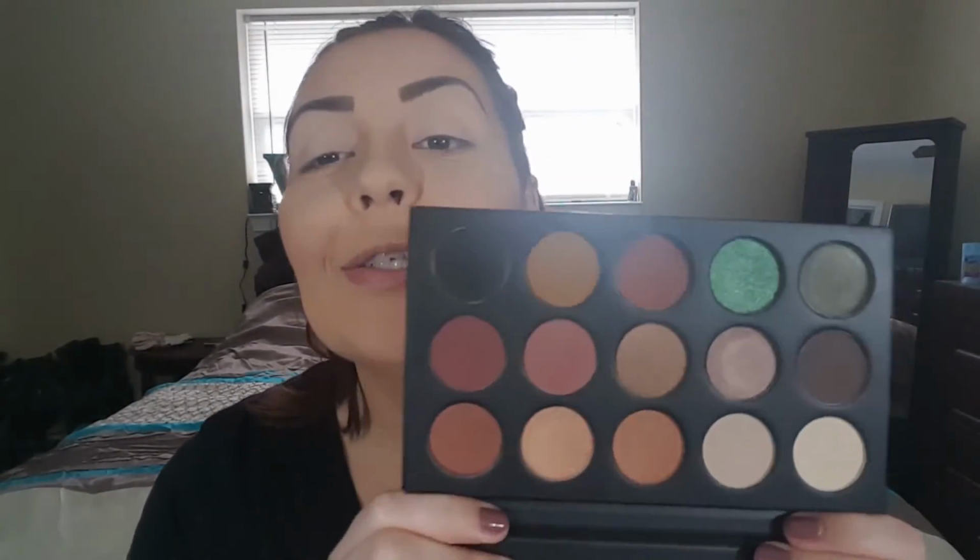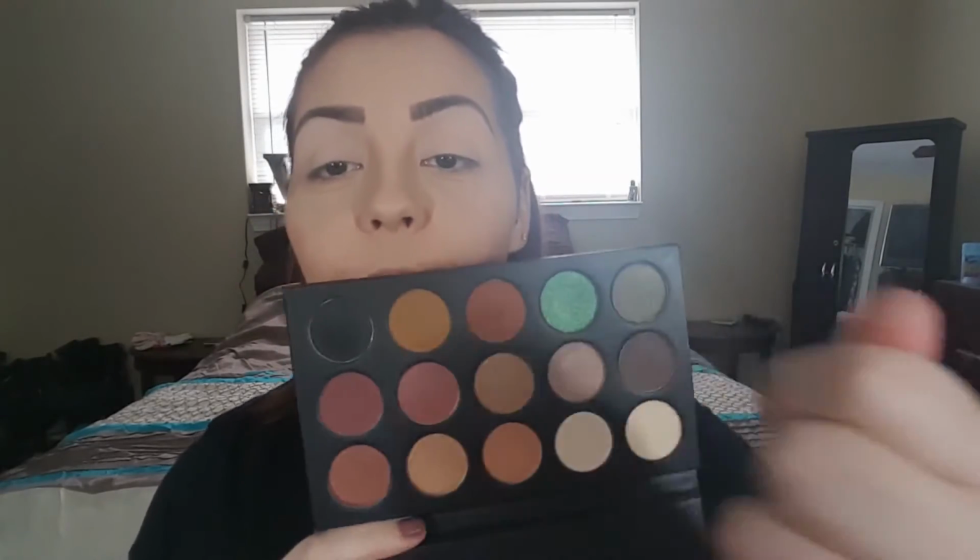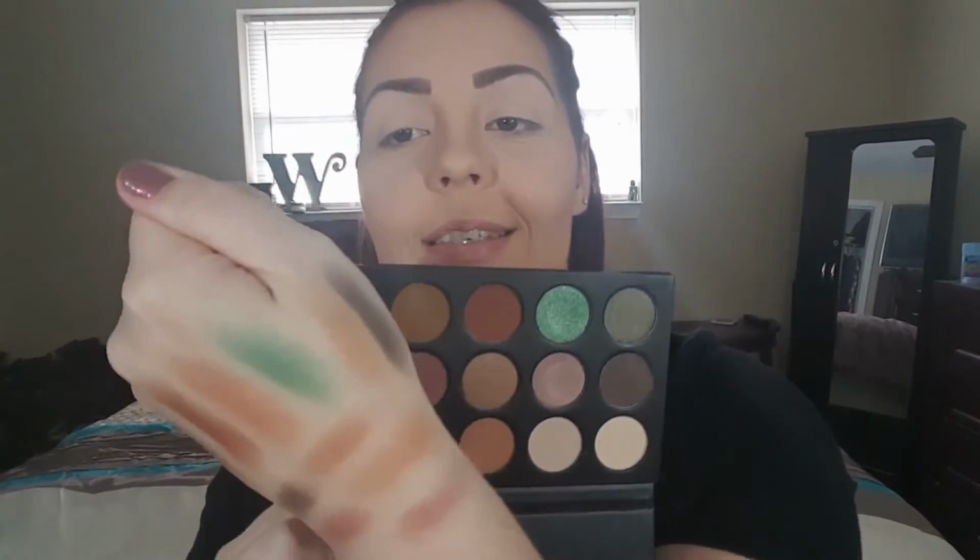I'm going to pause you guys. I'm going to take a look at this palette, see what kind of look I want to do, and then I'll be right back. Okay, so I just sat here literally for about 15 minutes staring at this palette, trying to decide what kind of eye look I wanted to do. I did some swatches, some terrible swatches.